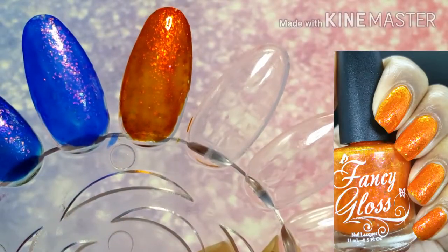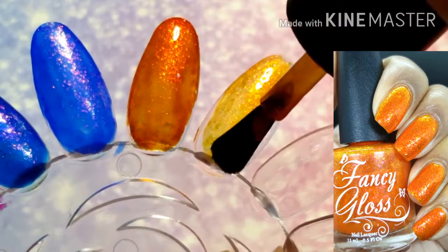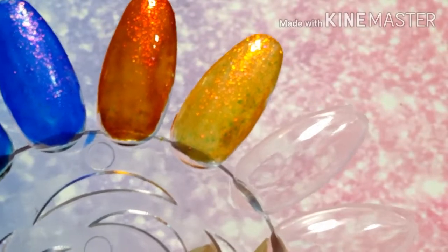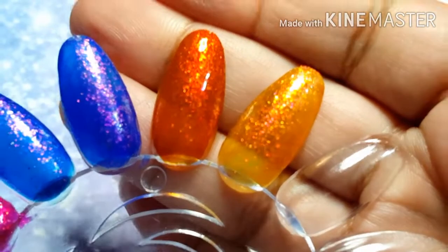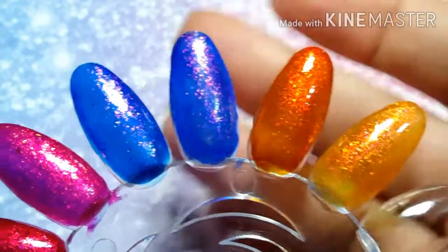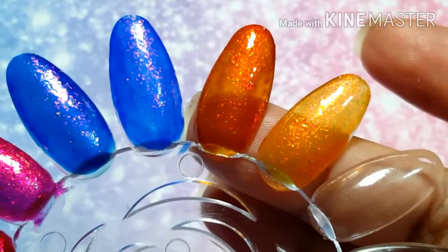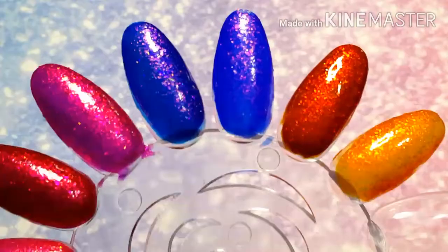And then for comparison's sake, we've got Orange Pop. And that's Orange Pop in the one coater. Definitely something you guys want to see. And I will be back with second coat on my blues and second coat on my oranges. Be right back, guys.